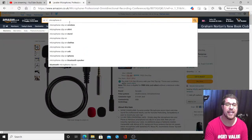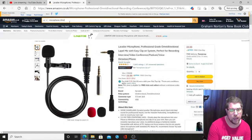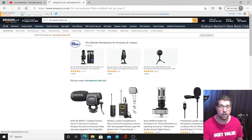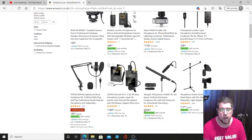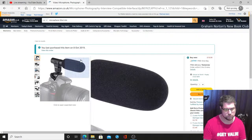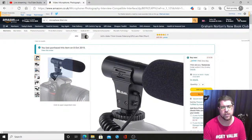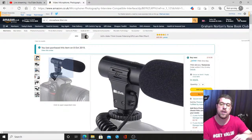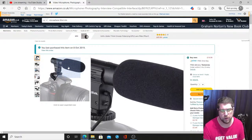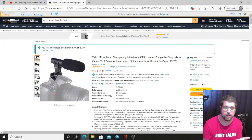So that is my tip on microphones, but we will have a brief look at shotgun mics. I have a few. Again, I've purposely not spent the earth. I've literally just got a £20 shotgun mic, something like this. I've got one here which takes AA batteries just because I find them easier to buy. But obviously it's up to you. And this is £18 at the moment.